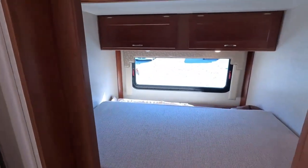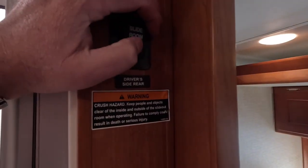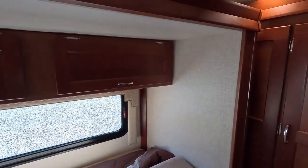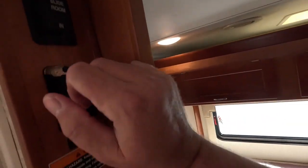Then once you do that, you come in here. You have to do these in order. Bring your driver's side rear slide out first, and that's this one right here with the closet. Bring it all the way in, then fold your mattress over. It's got a fold in the mattress. You just plop it right over and bring this in till it comes all the way in where it connects. Once you do that, you're done.